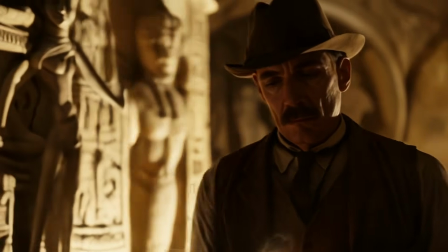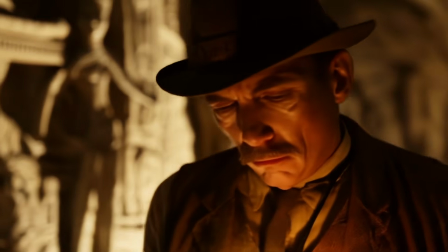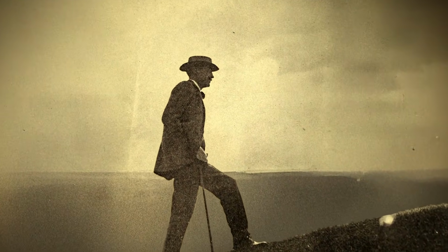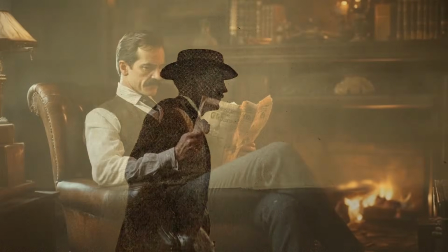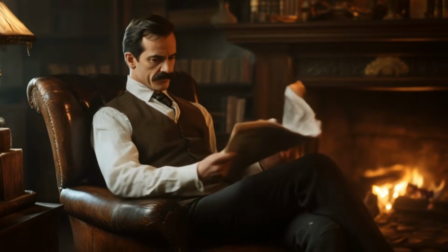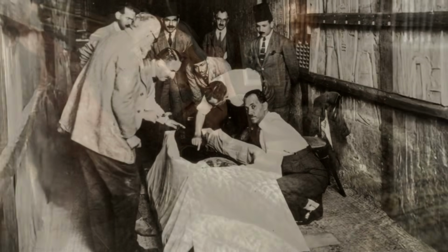Carter never married and, aside from those posthumous rumors about Evelyn, had no other romantic connections. While the curse adds an intriguing twist to his life story, his tendency to keep relationships at arm's length was evident long before the tomb was opened. It seemed Carter just wasn't a people person.